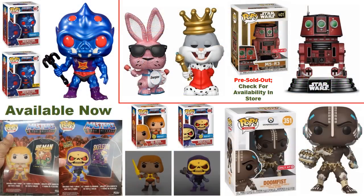Starting off with the focus on figures that you may possibly be able to find right now. Some of these will be tough to track down, though. I just want to be honest about that.